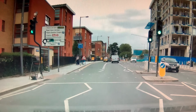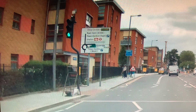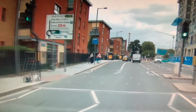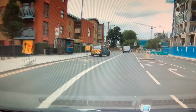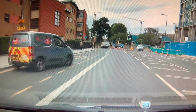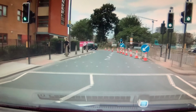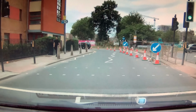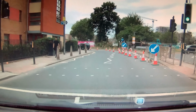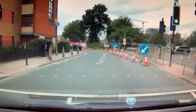At this roundabout, we're following for Ilford, which is the second exit straight ahead. Now, something unusual about this roundabout, you have to continue ahead, and cars coming from your right, they will give way to you here. So I'm going to show you the sign on the floor.